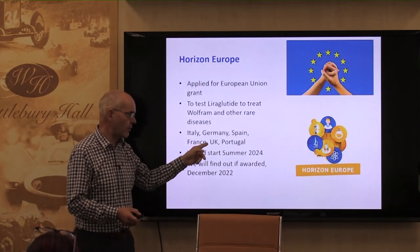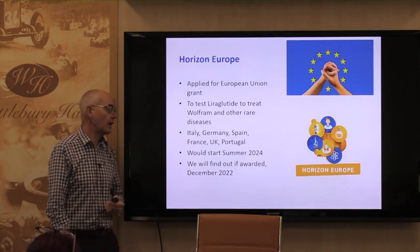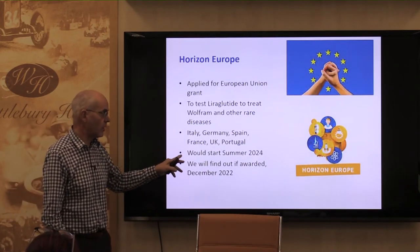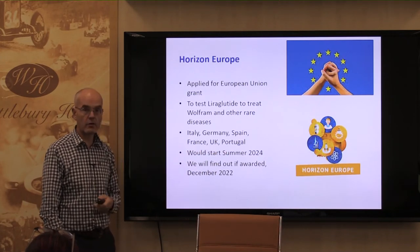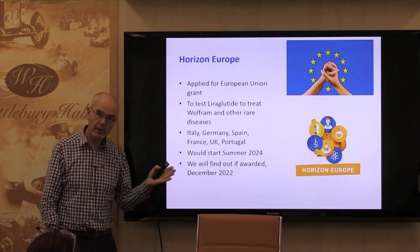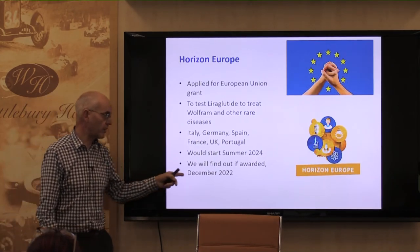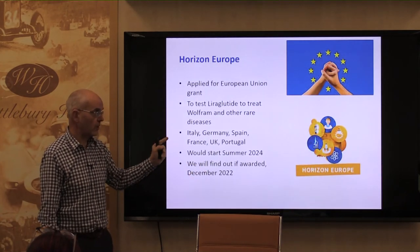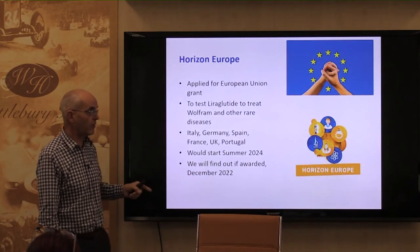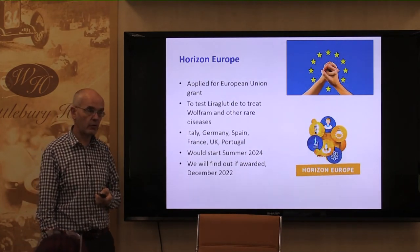We hope to hear about whether the funding is successful at Christmas of this year, and if it is, after a period of negotiations, the clinical trial will probably start around summer 2024. So it'll be pretty much when the Treat Wolfram trial finishes, and we'll find out about that one in 2022. But it's a big consortium of people being able to recruit enough patients to do that, so hopefully that will give another opportunity as well.